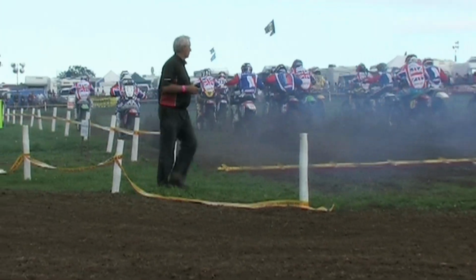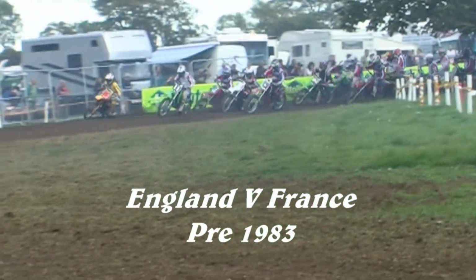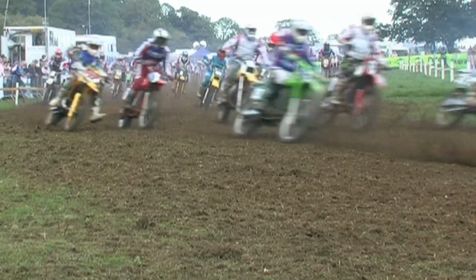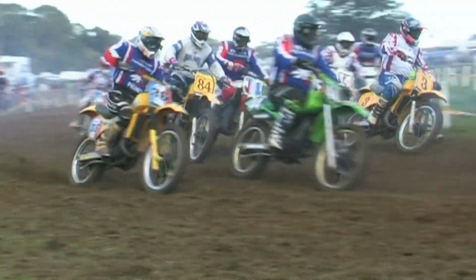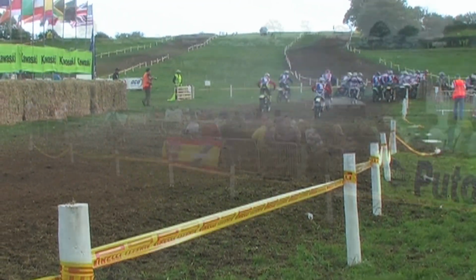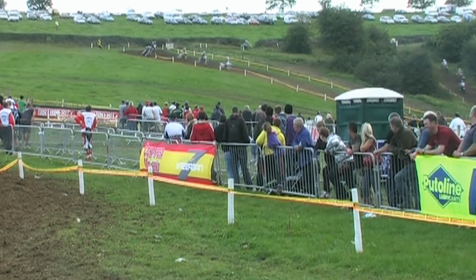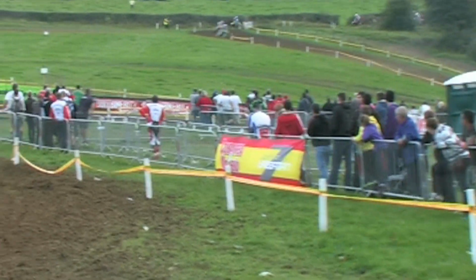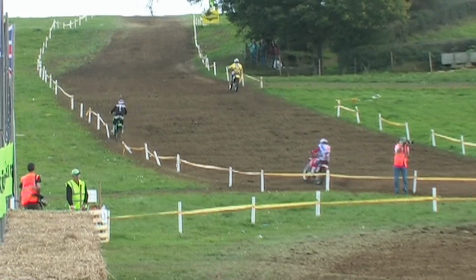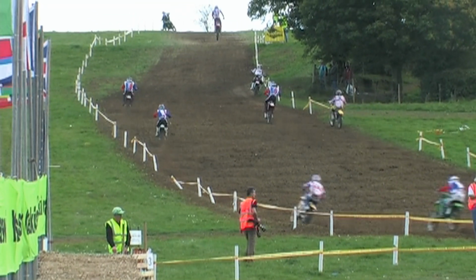Okay, next up we're away with England versus France in the pre-1983 class. Quite a lot of 125s in this race as you listen to them making their way through. Now this particular race would be the very last race of the Saturday's race programme, so we'll move on to the Sunday's racing action immediately after this race, but as the riders make their way up the hill, we'll try and pick out one or two of the riders as they make their way back across the finish line.